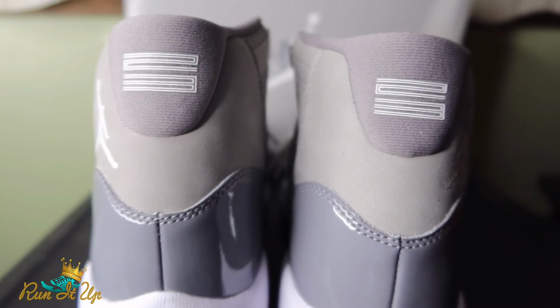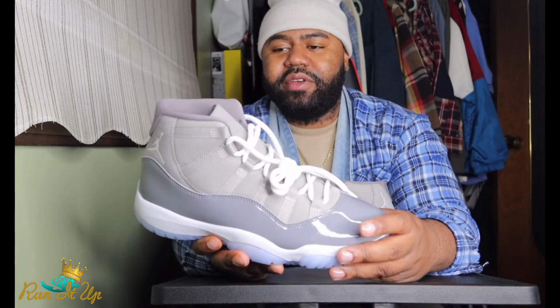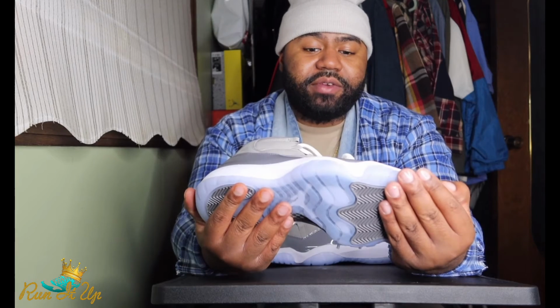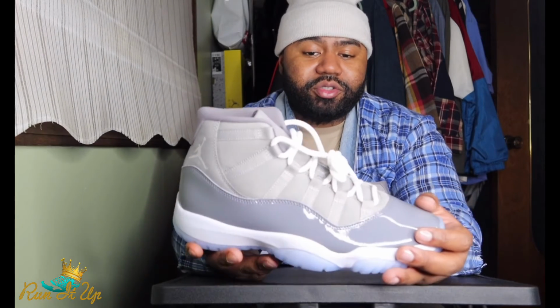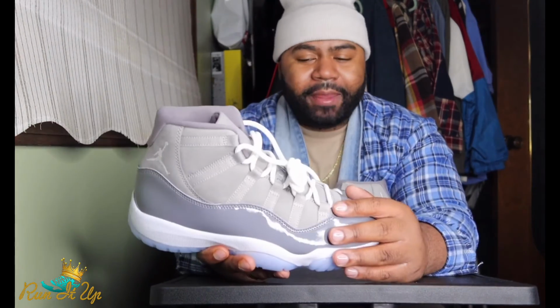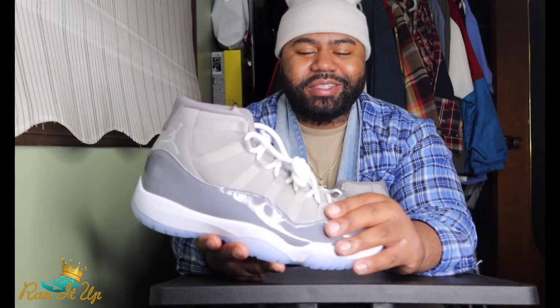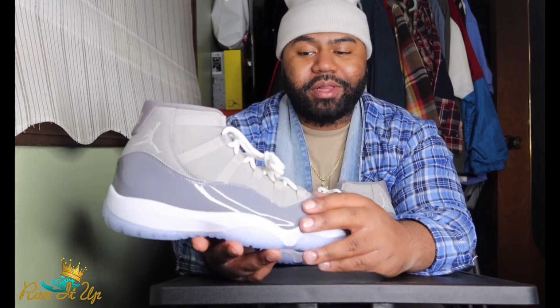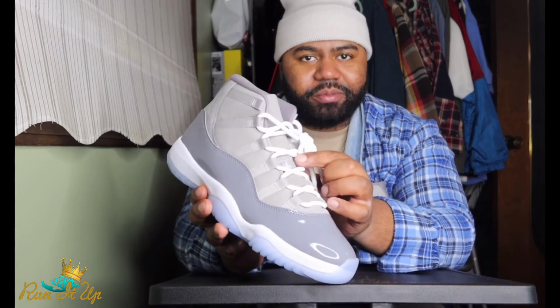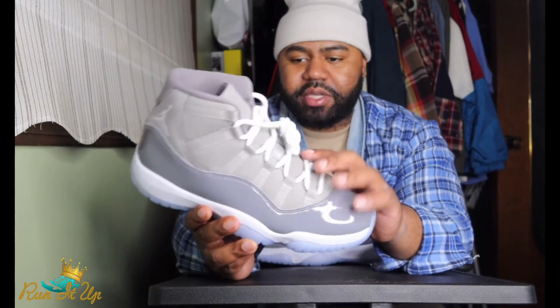So all your classic staples of the Jordan 11, they did a great job on this retro, man. I mean, everything is true form. Jordan Brand sometimes will mess up something on a retro that kind of just kills it for you. I mean, they did kind of slack on the box, but I'm not gonna get too hung up on that, because I don't even keep a lot of my boxes anyway. So, it is what it is. You got your Jumpman Jordan tag right there on the third spacing.